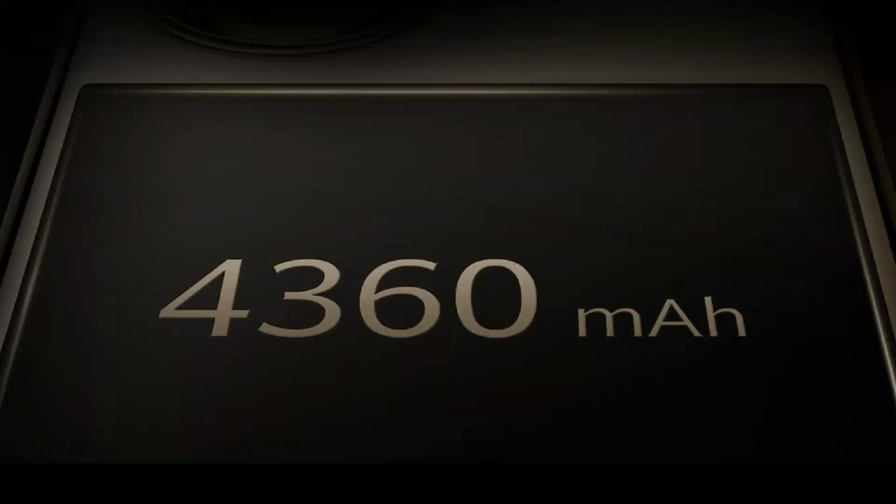So power users, you would be glad to know that the P50 Pro comes with a sizable battery capacity of 4360 mAh, and on my tests on heavy usage with playing games, playing videos, app switching, and this was all done on a 4G connectivity, it runs between 7 to 8 hours, and that's pretty impressive.